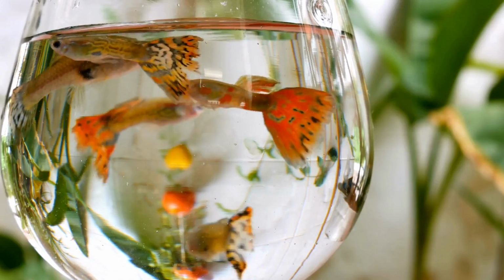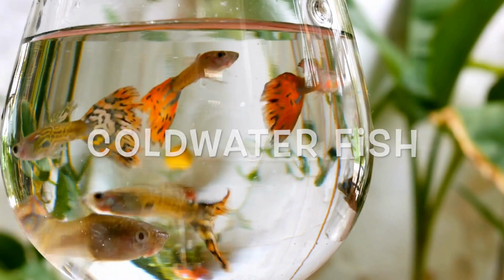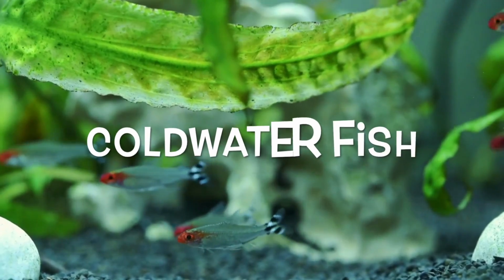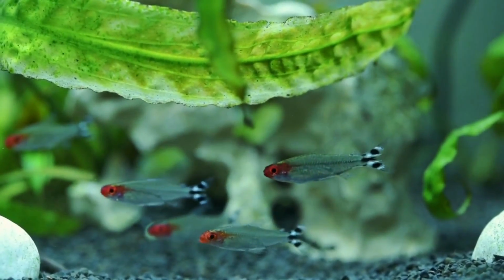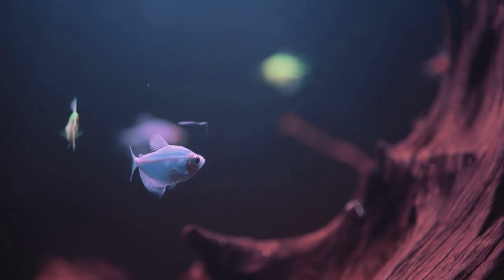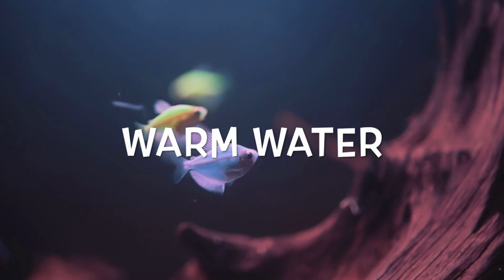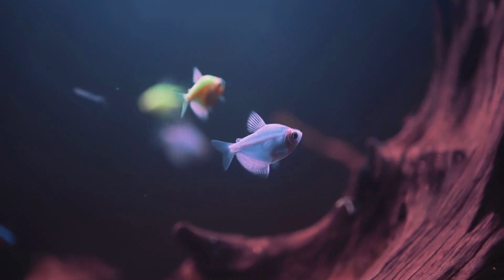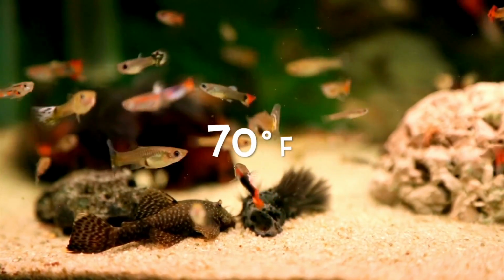But before going to our list of best coldwater fish, let's first learn what are coldwater fish. Coldwater fish. As the name suggests, coldwater fish are fish that thrive in colder water temperatures. In fact, many true coldwater fish cannot survive in the warm water that we keep tropical fish in most of the time. Fish kept in cold aquariums may tolerate temperatures as low as 70 degrees Fahrenheit.